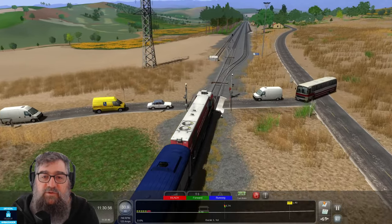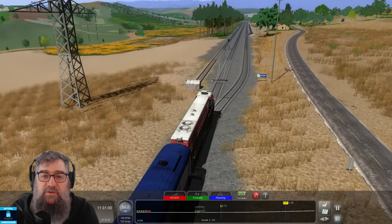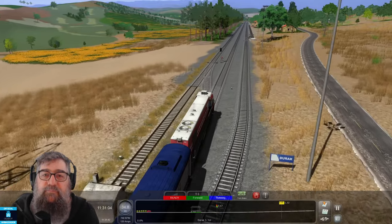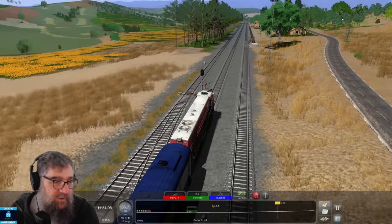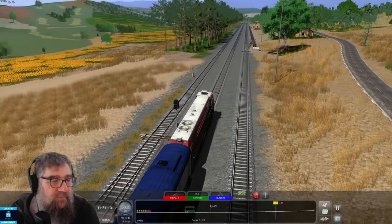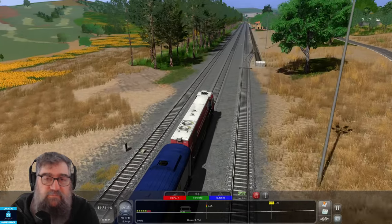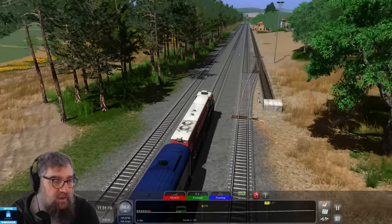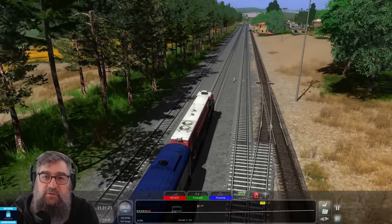Power off as we come into the station, because I think we're going to change tracks. No, we didn't. That surprised me. I kind of expected to go over towards the station building, but clearly not. Nitz is giving us lots of information with nothing to do with this route. Excellent.